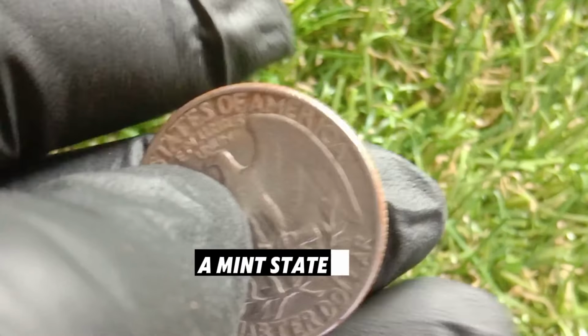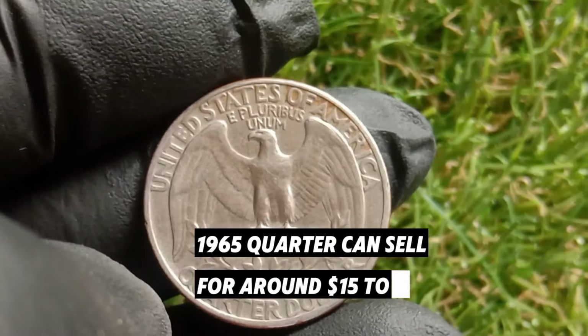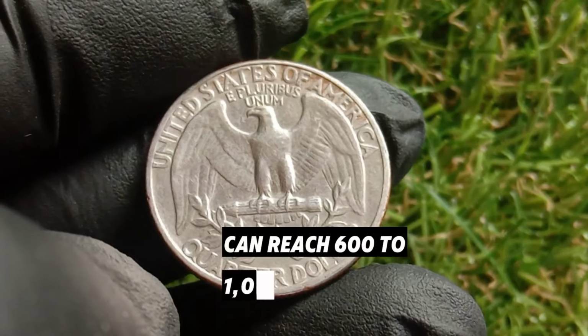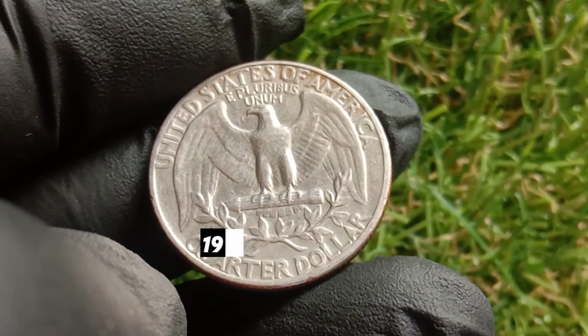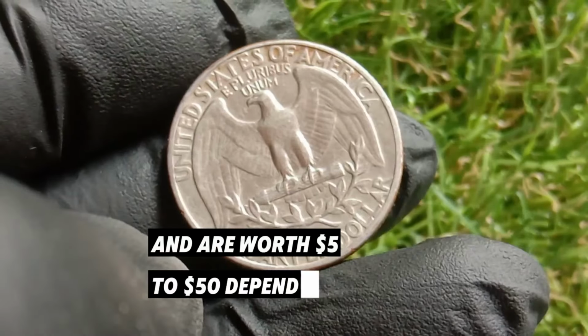A mint state, MS65, 1965 quarter can sell for around $15 to $50. A high-grade MS67 example can reach $600 to $1,000. SMS, special mint set, 1965 quarters have a satin-like finish and are worth $5 to $50 depending on condition.